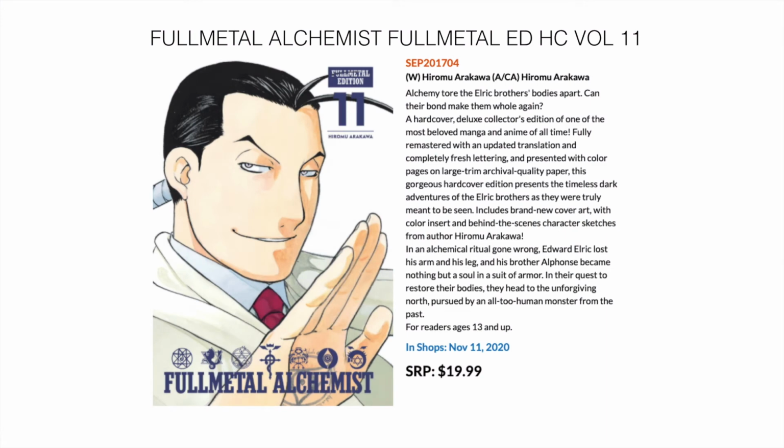First of all, looking at hardcovers, they've got the Fullmetal Alchemist Fullmetal Edition. So this is, I believe, 1.5 normal tankobon in a hardcover kanzenban format. This is reprinting Fullmetal Alchemist in a really premium format. So beautiful, bright white paper with a gloss finish, oversized art in a bunch of hardcovers. If you want to collect it, now's the time to get into it. Grab these, you won't be sorry.